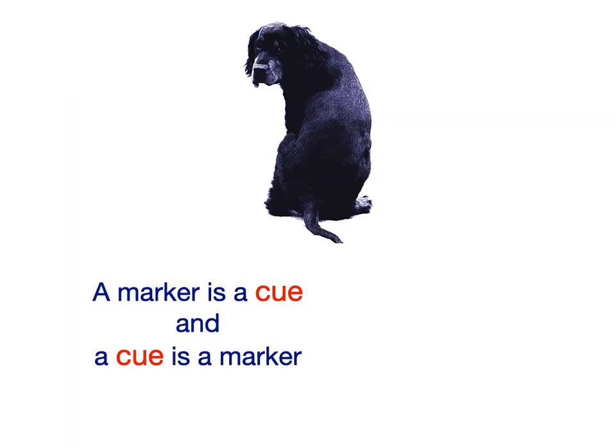So a marker is a cue and a cue is a marker. The marker serves as a cue because when the dog hears a known marker, which might be a clicker or a yes, the dog will orientate to where that reinforcer is coming from. But just as equally, a cue also functions as a marker. Both are reward predicting stimulus.